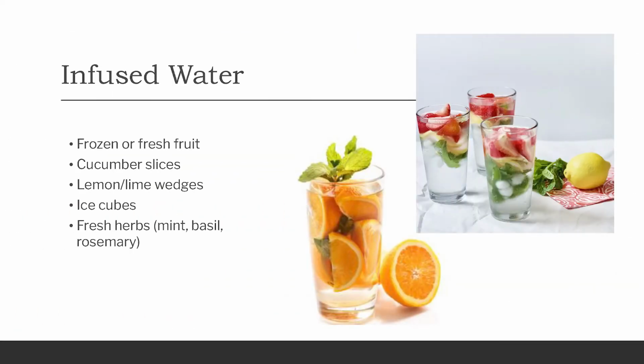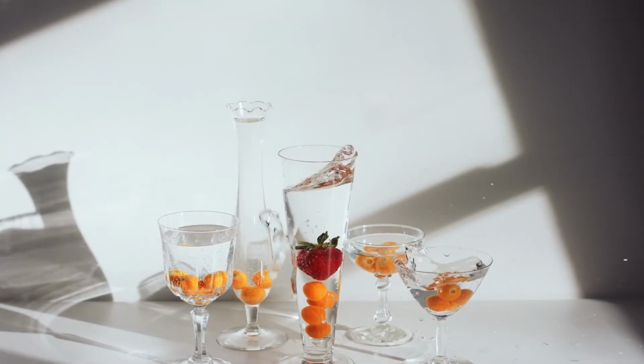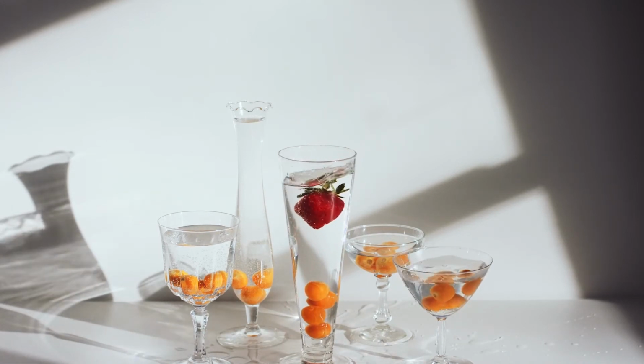One of my favorite ways to dress up water is by making infused water. Take your favorite fresh or frozen fruits and combine them with different herbs and citrus, and put them in your water for a refreshing new flavor combination. You can even purchase water bottles specifically designed for infusing water.